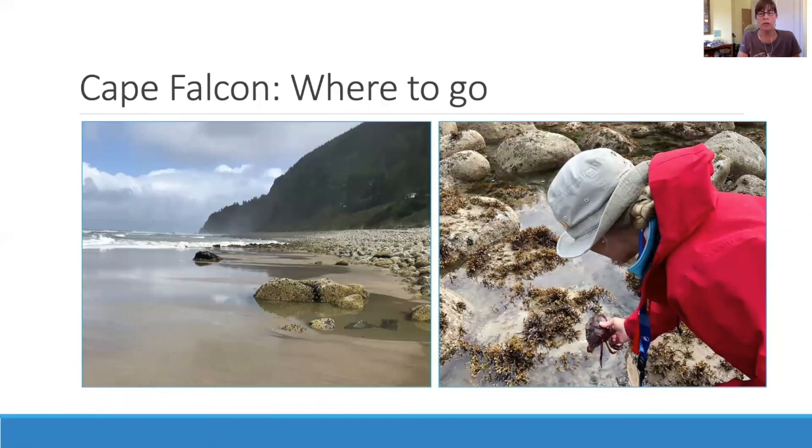So where we do our BioBlitz, what we've done for the last few years, is go to the north end of Neahkahnie Beach, which is just north of Manzanita. And this is a picture of the site. It's a bouldery site, but there's a lot of cool stuff there. And here's a picture from last year. This is Lisa from Haystack Rock Awareness Program, who joined us for our BioBlitz in action. There's just a lot of cool stuff in those tide pools there. It's a little bit of an unusual site.